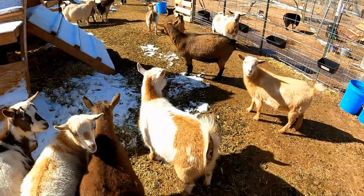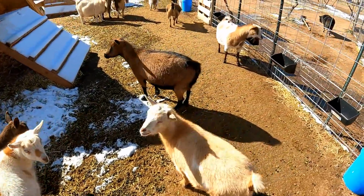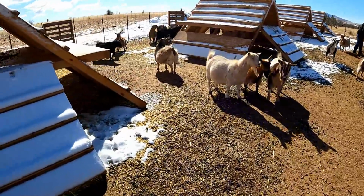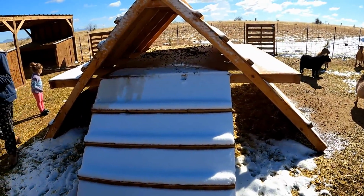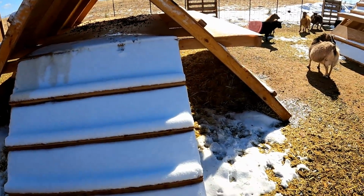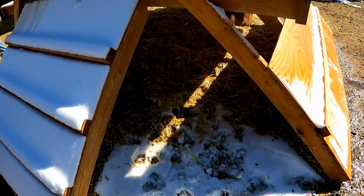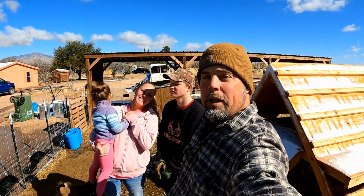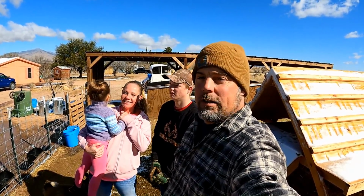So as Crystal mentioned, the goats do not like water, and snow, of course, is made of a bunch of water. But you can see how these pens held up. The wind was blowing this way, and that's about as far as it got. It's just barely in there. It was really, really windy for like 2 days, so all the waters need cleaned out.